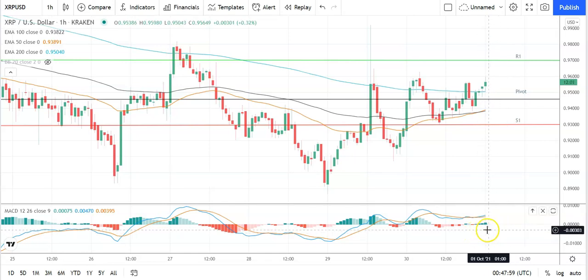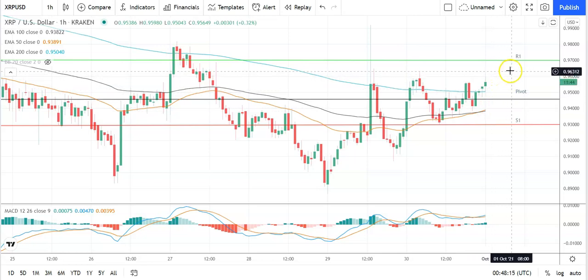Looking at the MACDs, widening of the bullish histogram at the turn of the day, so that's providing support after yesterday's late bullish cross. Further pull away of the 50 from the 100 and narrowing on the 200 will also deliver support. So key, avoid the pivot at 0.9461, break out for 0.95 levels to bring resistance levels into play. Failure to do that and support levels will come into play.